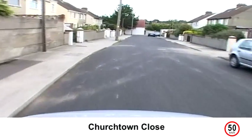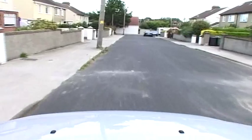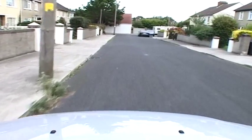And we're going to pull over beside the curb on the left along here. So we stop calmly. Handbrake goes on. We go into neutral and we cancel our signal. And then we await further instructions from the examiner.